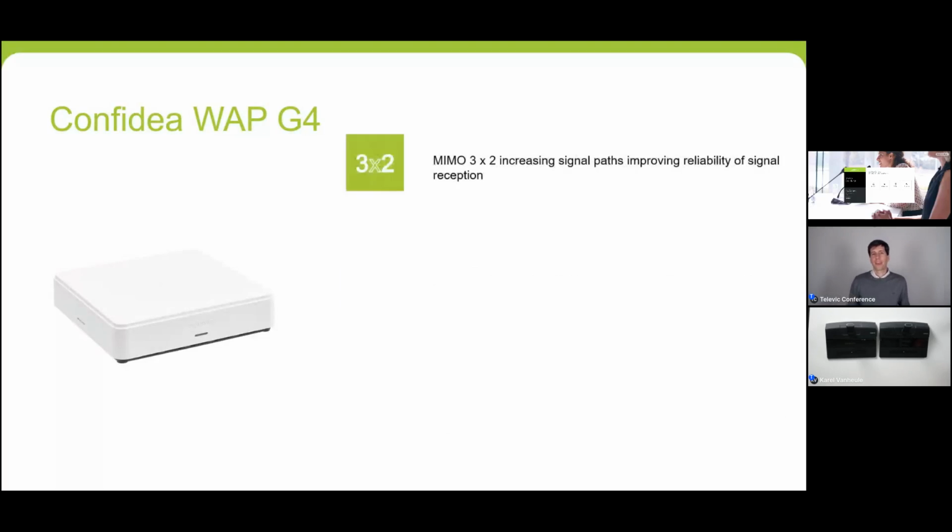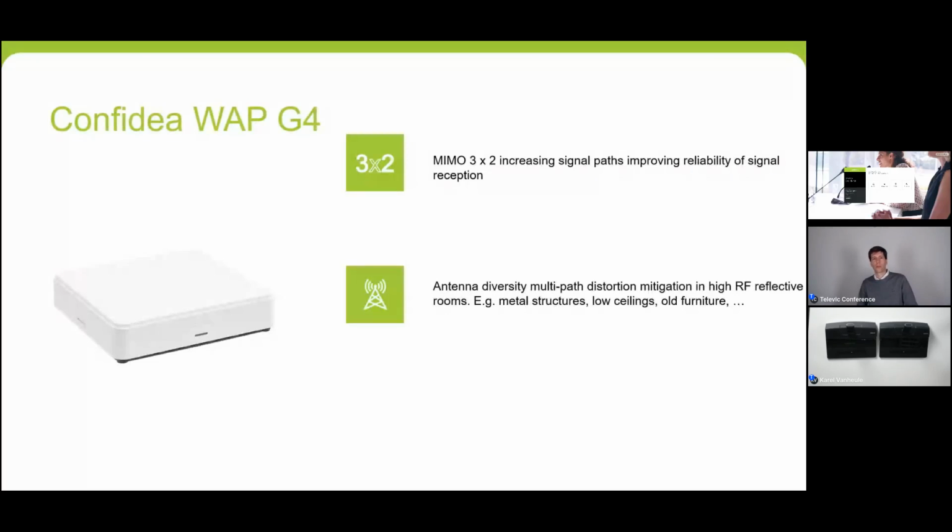There are also 3 antennas inside the access point and 2 on the unit itself. That means that we can increase the signal strength, and that really improves the reliability of the signal. That's what we call MIMO 3.2 antenna diversity. The issues you could have experienced in the past were due to specific room architectures where there is a lot of RF reflection, and you could have distortion, multiple distortion. Now with the antenna diversity, those issues will disappear.